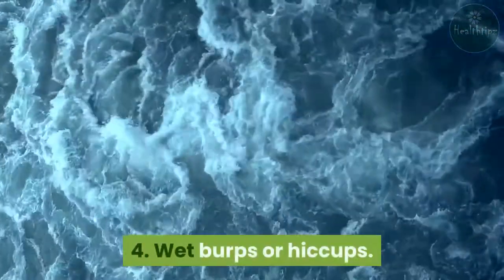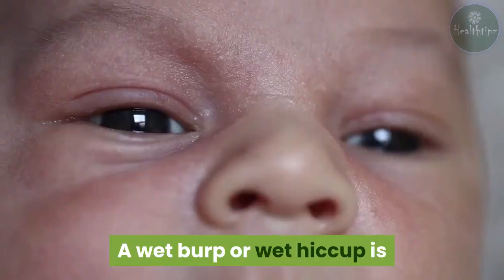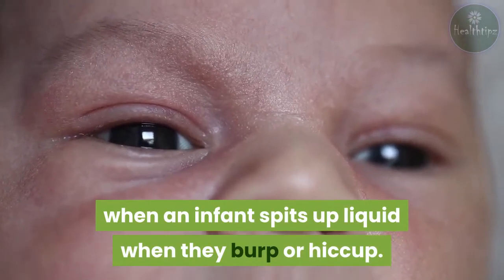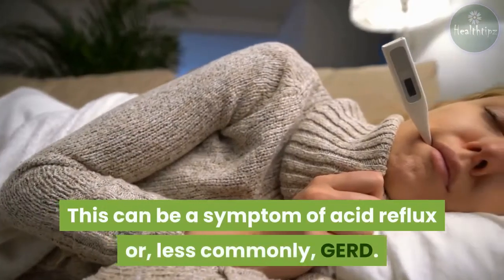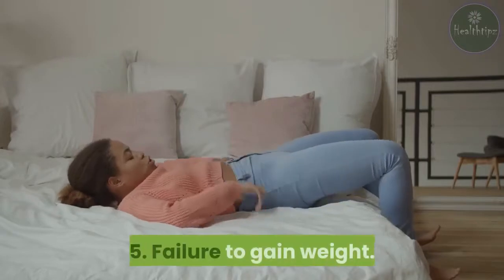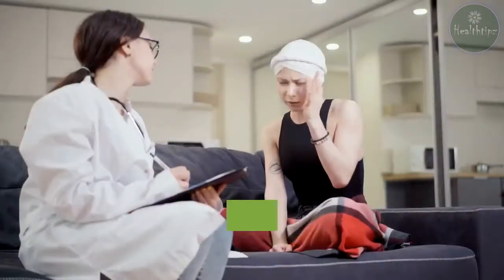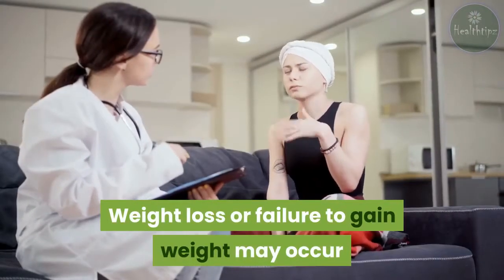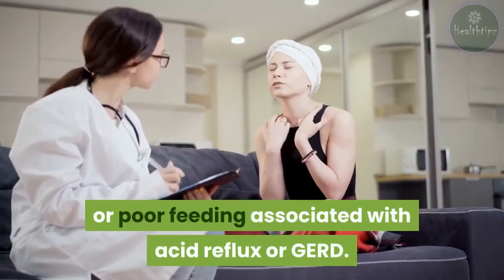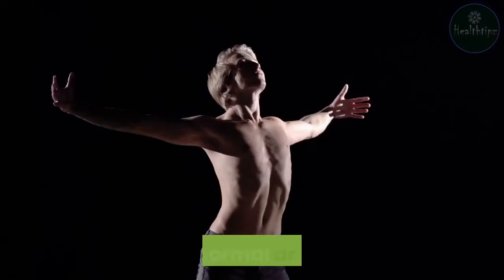4. Wet burps or hiccups. A wet burp or wet hiccup is when an infant spits up liquid when they burp or hiccup. This can be a symptom of acid reflux or, less commonly, GERD. 5. Failure to gain weight. Weight loss or failure to gain weight may occur as a result of excessive vomiting or poor feeding associated with acid reflux or GERD.